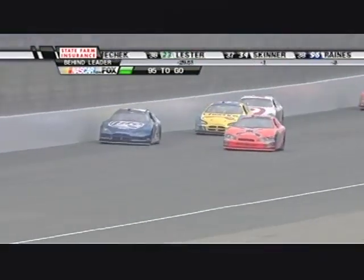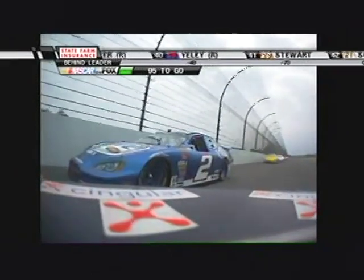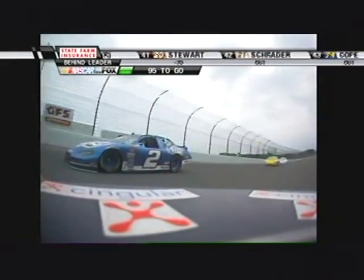Kurt Busch continues moving toward the front. He just took 10th away from Jeff Burton. Nice move right there. Kurt slid up in front of Jeff, and Jeff cut back under him.